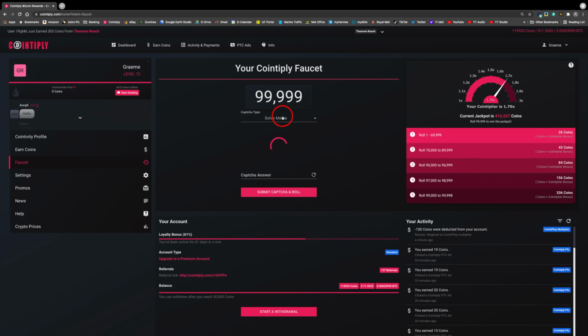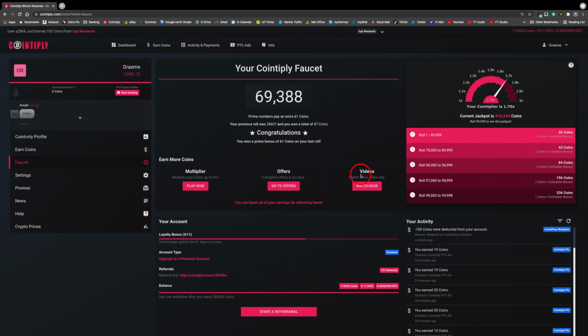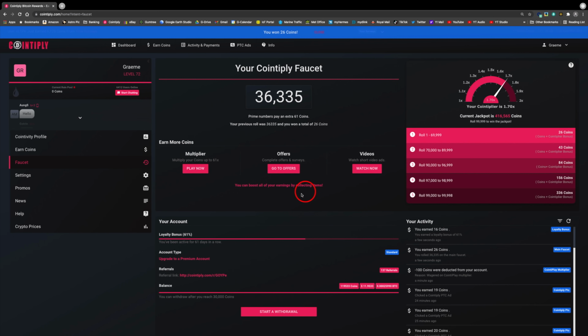Press this button to roll. There is a captcha requirement to prove that you're human. The faucet will now start a countdown timer lasting for 60 minutes, after which you can come back to have another try.